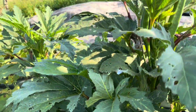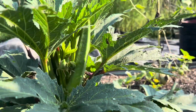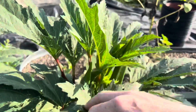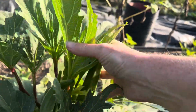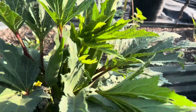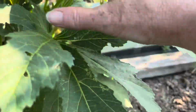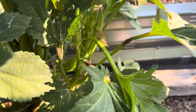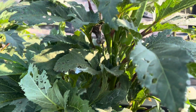Love it. And you can see it is putting on a beautiful amount of okra. There's like 5 on the go here, 6. 1, 2, 3, 4, 5. Yeah, it's very productive for a small plant. It will still shoot off the sides as well, so you still have the additional okra. So a tiny plant can produce a lot of okra for you.